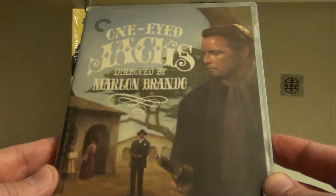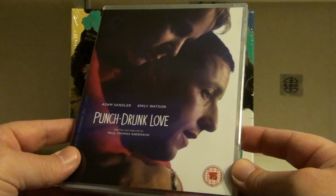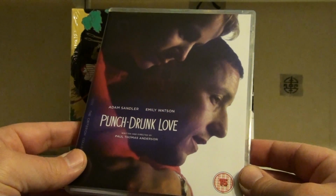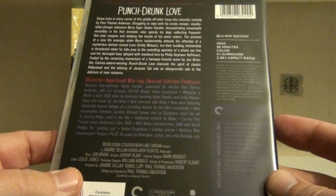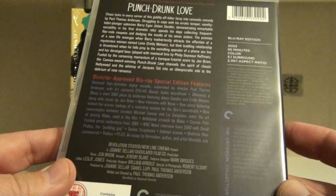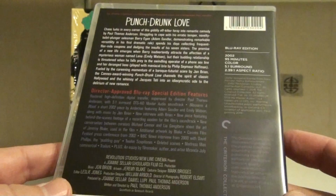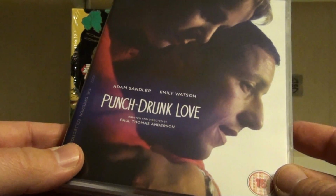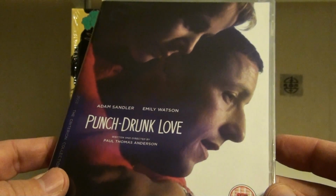One-Eyed Jacks. Next one is Punch-Drunk Love, written and directed by Paul Thomas Anderson. This is the only Adam Sandler movie I like, and there are rumors that Criterion will also be releasing Boogie Nights and Magnolia. I would be very happy if they did that. I would also love to see a Criterion treatment of Anderson's debut film, Hard Eight, which in some countries is known as Sydney.